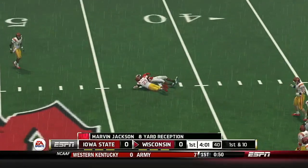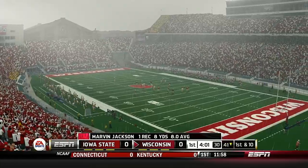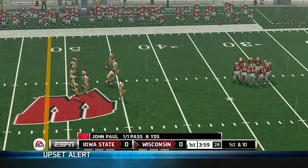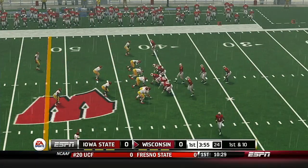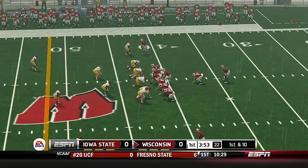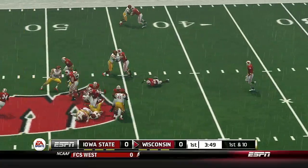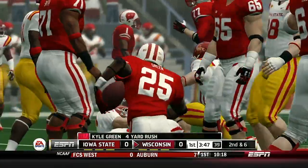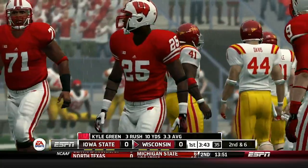Nice pitch and catch for the first down, and he's taken down around the 41-yard line. When they broke the huddle, I'm sure everybody knew the ball was going to go to this receiver, and he still brought it in to give this team a big lift. First down, 10 to go. Ball on the 41-yard line. And they get nice yardage on that run. Green gains about 5 yards on the run. That makes it second and six.